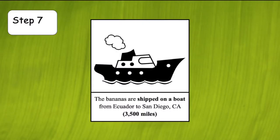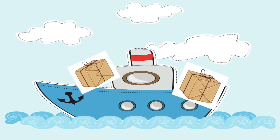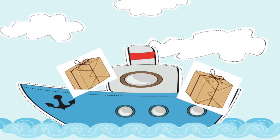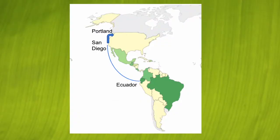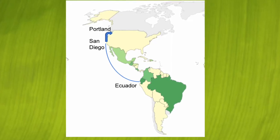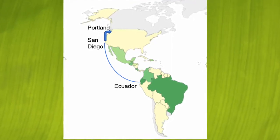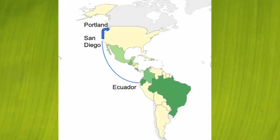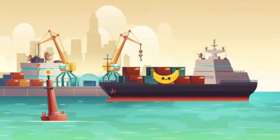Step 7. The bananas are shipped on a boat from Ecuador to San Diego. The bananas are inside the warm, dried box on a boat carrying them to San Diego, a city in California. Ecuador is a country in South America. That means it is far, far away from us. It will take days and nights in the sea, drifting and slowly coming to land.